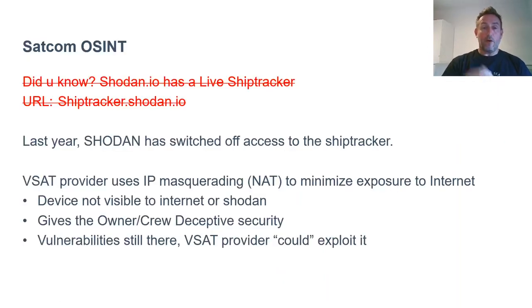Yeah, also Shodan had a live ship tracker, so all the systems that are connected over VSAT were available over the shiptracker.shodan.io, but Shodan has decided, I don't know why, but yeah, it's okay, to switch off those systems, so the ship tracker is currently not there anymore. So then I was thinking, okay, why are no more such devices to be found on the internet?